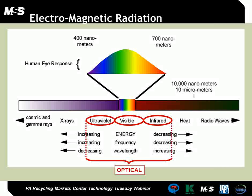Just real quick, when we talk about optical sorting, a little bit of physics here. You can see the bandwidth of the overall electromagnetic spectrum going from the shortwave cosmic and gamma rays to the long wave heat and radio waves. And the optical sorting happens really only in a very, very small part of the spectrum. The visible, obviously, as you're all familiar with, goes from the longer blue wavelengths to the shorter red ones with the whole rainbow of colors in between.